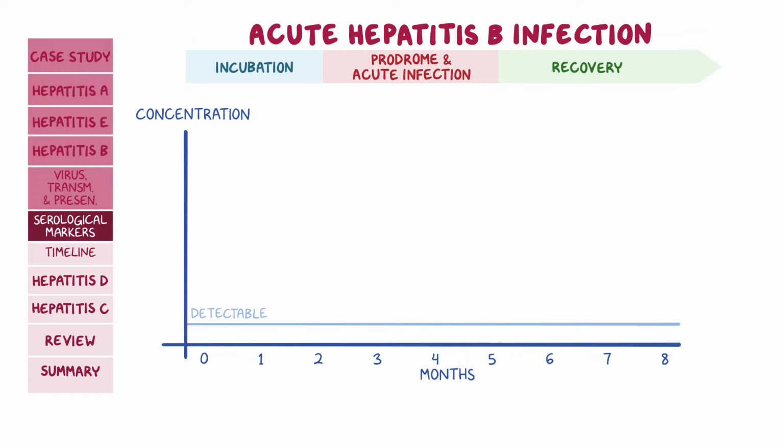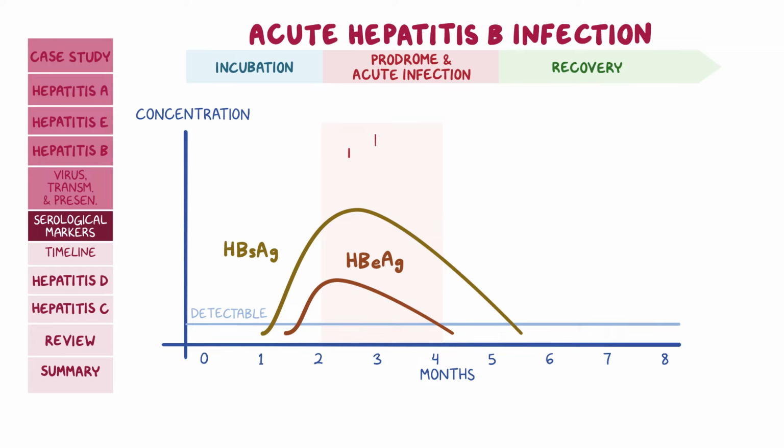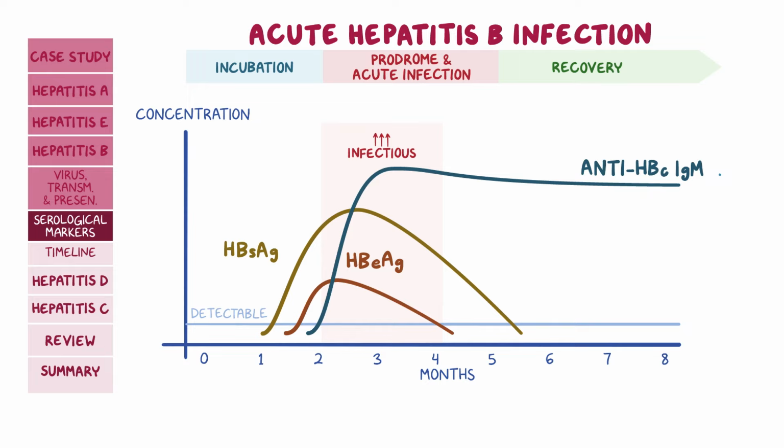1 month after exposure to the virus, hepatitis B surface antigen starts to rise and peaks when the symptoms are most severe. Soon after hepatitis B surface antigen rises, hepatitis B E antigen and viral DNA appear, and they indicate that the person is highly infectious. These markers are further followed by the appearance of IgM antibody to hepatitis B core antigen. In the next few months, these will go down and get replaced by IgG antibody.